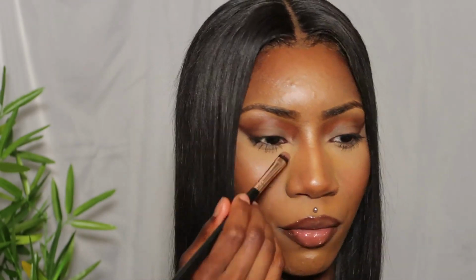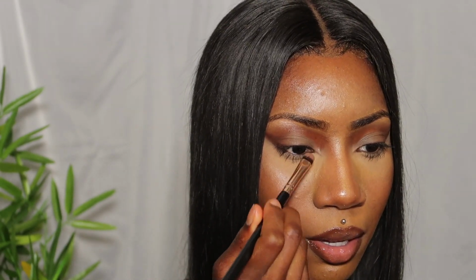Are you guys starting to see something? Because I am a little bit. I like this effect that they've done. So it's basically like doing a wing liner but with eyeshadow. That's what I'm getting from this look. A wing liner but with eyeshadow.